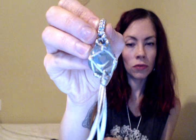And this is an example of a macrame pendant style that I make. This is a tumbled Aqua Aura Quartz, and it's wrapped in silver cord in a macrame style. This is a knot called a square knot, and these are just typical knots. But I like that style. I usually put that on a silver chain or some type of chain to have a contrast.